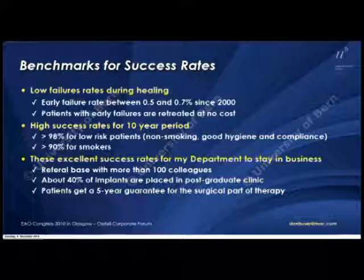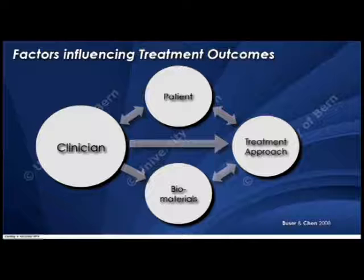Now, these excellent success rates are important for the department because we treat most of the patients referred by dentists, and I look at them as our customers, so we try to keep them happy with successful outcomes. When we look at the factors that influence the treatment outcomes, you see that this circle, the clinician, is slightly larger than the three other ones: the patient with all the risk factors he has, the treatment approach, and of course the utilized biomaterials.